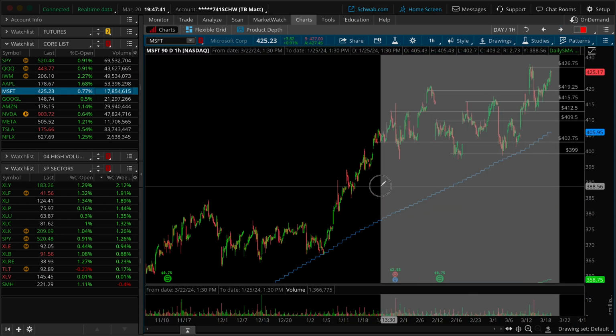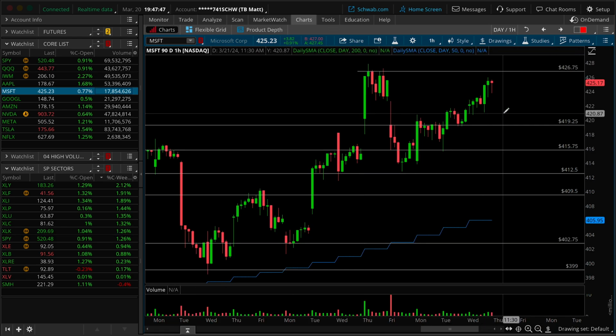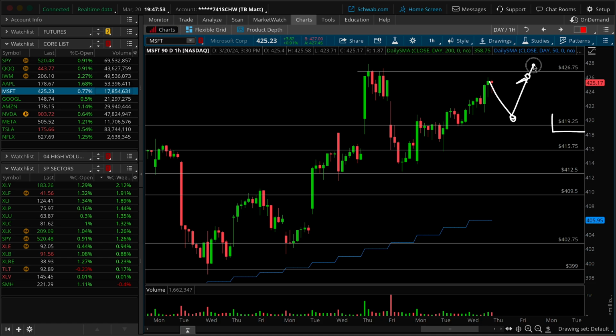Next up, Microsoft. What's going on with Softy here? Trading back up towards the all-time highs, equal highs. I think the name of the game is very straightforward. Daily higher low pullbacks are certainly welcome over 419.25. Equal high breakouts into blue sky territories are over 426.75. Very controlled, very methodical trend here. Look at the give and take. It looks pretty good to me.